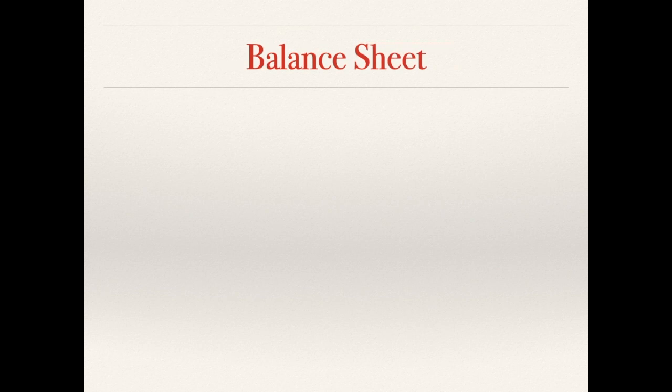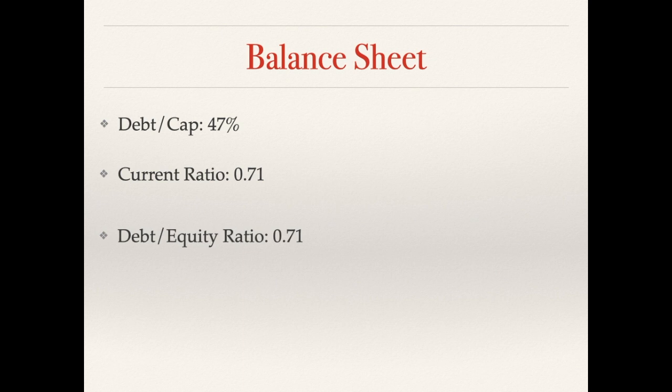The balance sheet is fairly decent. The debt to cap at 47% is slightly high based on a 40% criteria, but it's manageable. The current ratio, which is current assets divided by current liabilities, shows the company has more liabilities than assets. That's not good, but the debt to equity ratio is real low at a decent rate at 0.71, so that's positive there. The company has 5.4 times interest coverage, so that's good there. So they'll be able to cover their interest at least. So that's good news there.